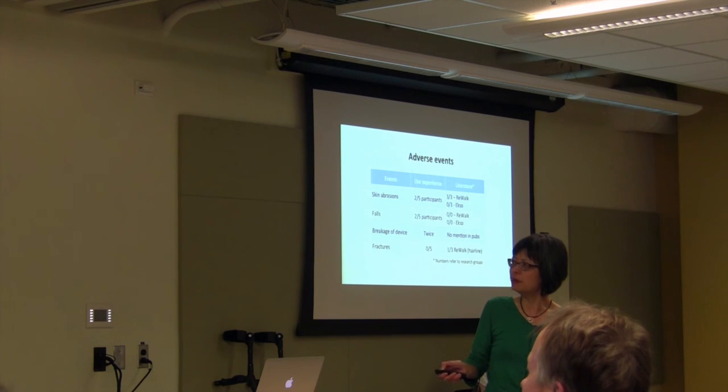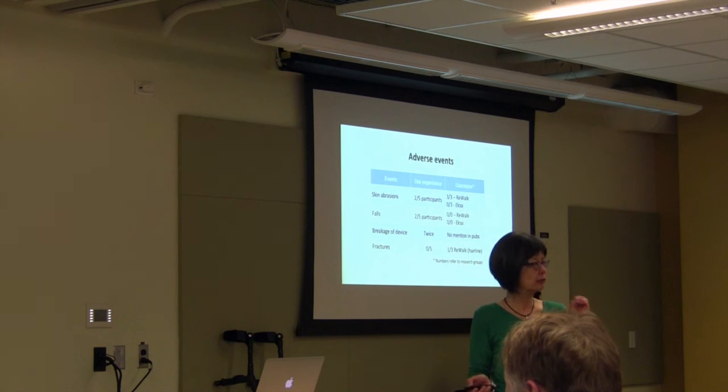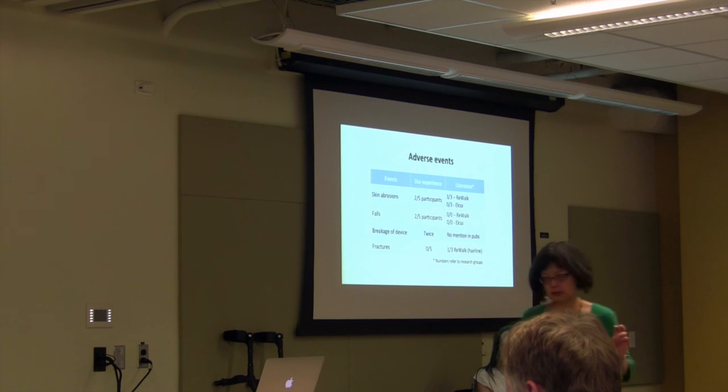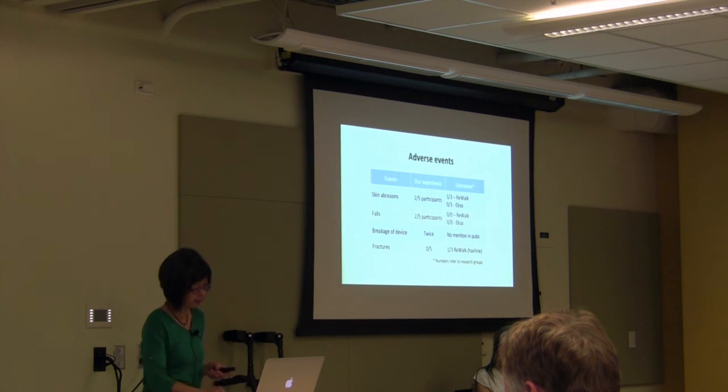And then there is 1 report of a hairline fracture in the ankle of 1 person. A British group mentioned it. We have not had that problem. Now, whether or not they screen for bone density, I'm not sure.